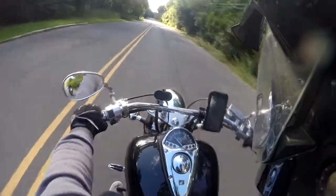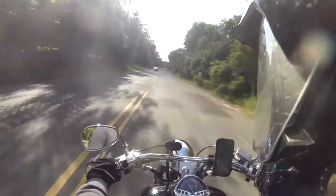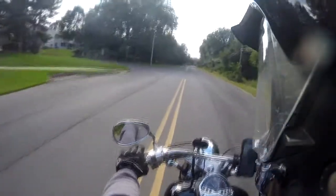So we're going to drop this helmet off to Gio, and then I think we're just going to hit a couple back roads. Eric's going to see a movie in a little bit, so we don't really have too long to ride, but we'll just cruise around.